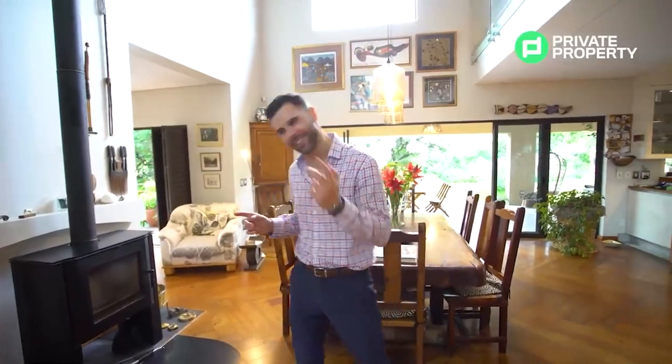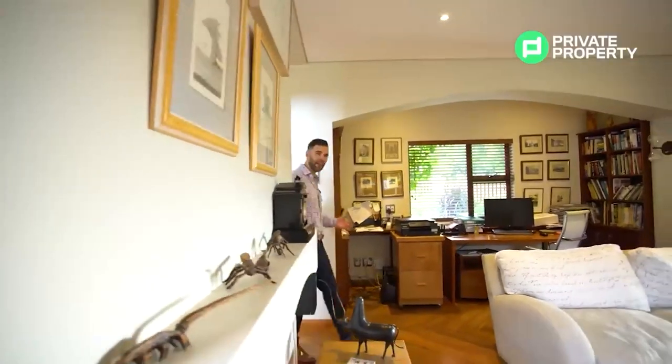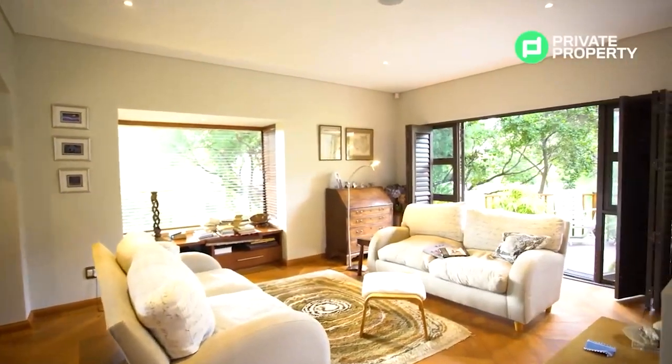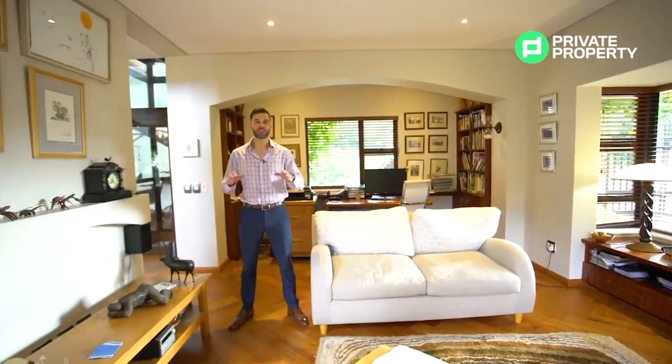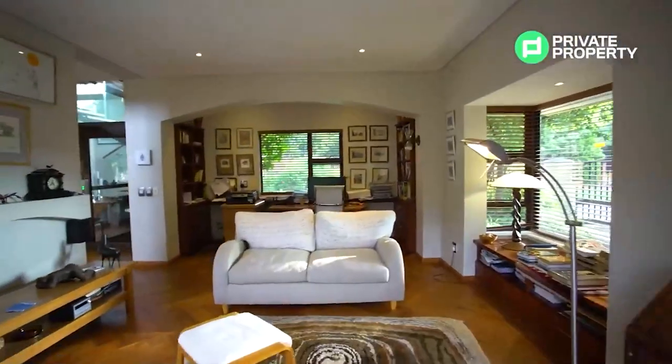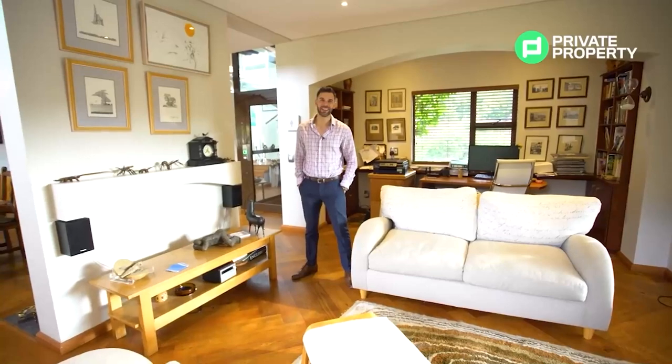But let's take a look right over there in one of the sitting rooms. Let's go. Coming into the sitting room, you have windows on every single wall, letting in tons of light and air. You also have plantation shutters on the opening doors leading onto your floating patio, so that you can sit back, relax, and enjoy that indigenous garden.